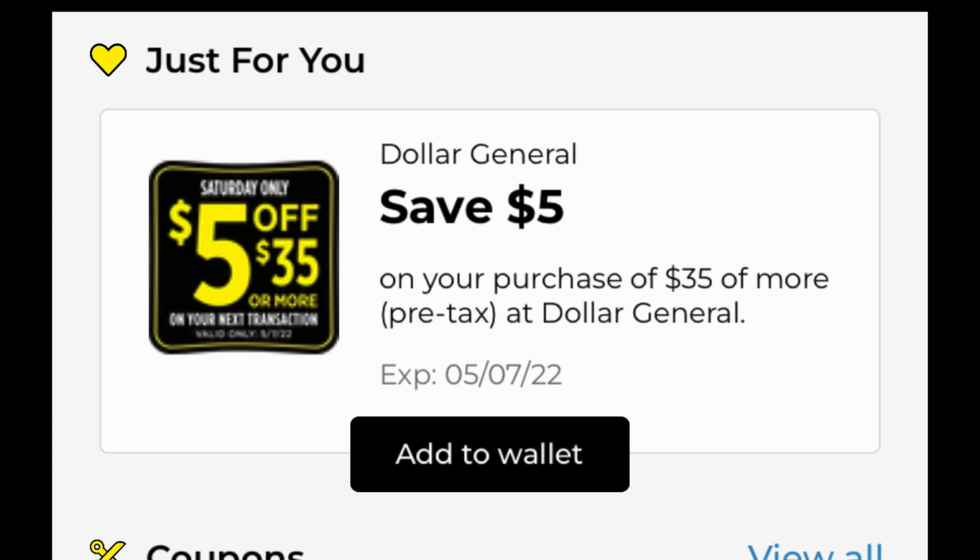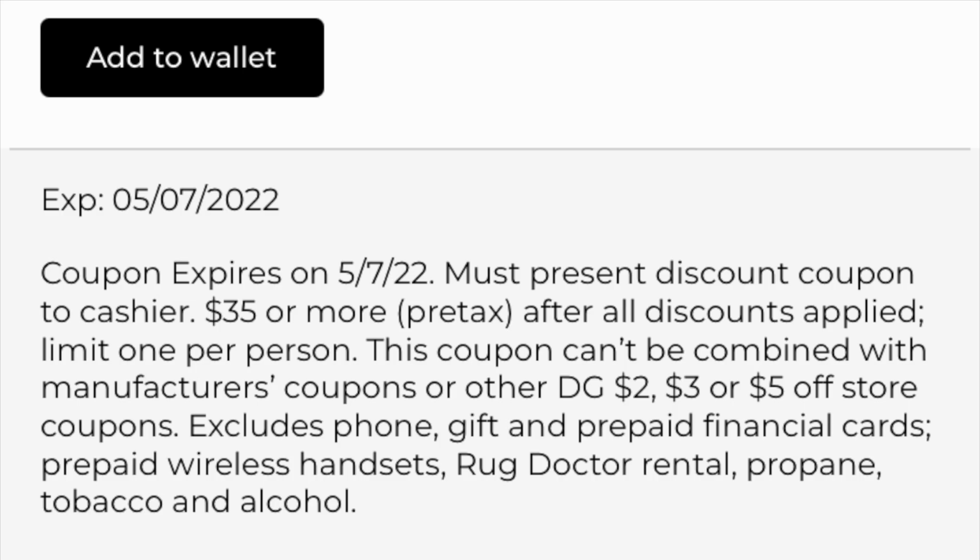Now, here's the fine print, and if you read it, it says, must present discount coupon to the cashier, $35 or more pre-tax. After all discounts applied, limit one coupon per purchase. This coupon can't be combined with manufacturer coupons or other Dollar General coupons. Boom, that fourth sentence, there it is.